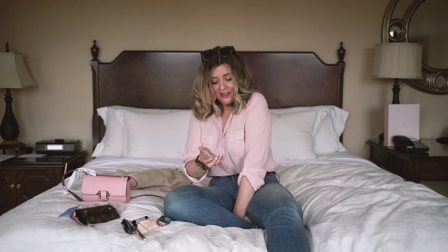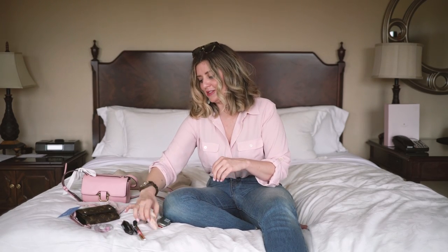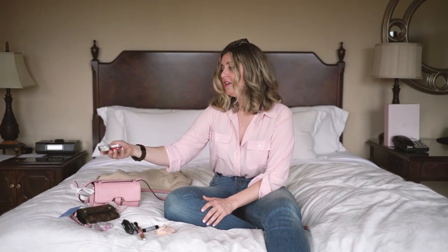I'm surprised I haven't eaten these yet, if you want to know the absolute truth. I think I just like anything that's pink with an F on it. Guys, I make it personal. We had to get tiny Altoids to fit in my tiny bag. Anybody care for an Altoid? It's a curiously strong mint. Are you prepared for it?